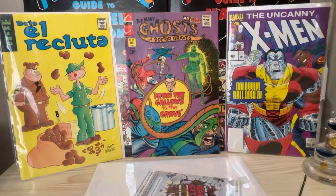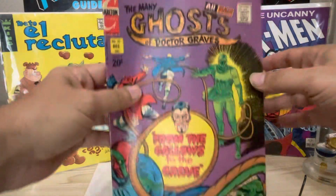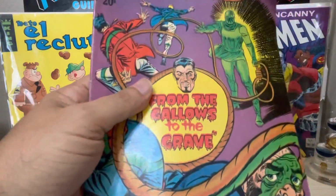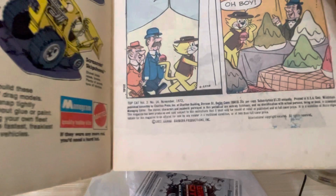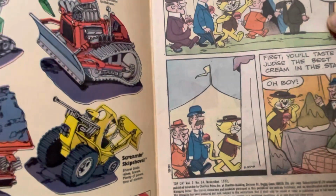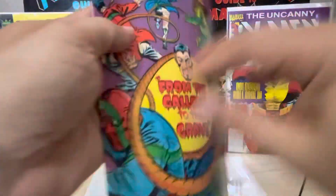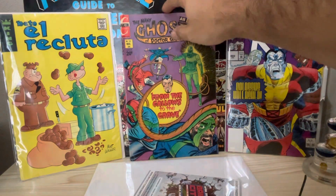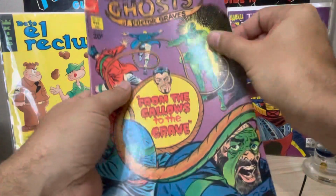But before I did that, I looked inside, and something did not look right to me. And that not looking right is that even though the cover says Ghost of Dr. Graves number 35, the interior is from Top Cat, Volume 3, number 14. And this has not been in any way altered. This is the way it was printed. I checked the staples. They are as recessed as you can be. So, yes, I have a comic book with either the wrong interior or the wrong cover, depending on how you want to look at it. But this is really cool.